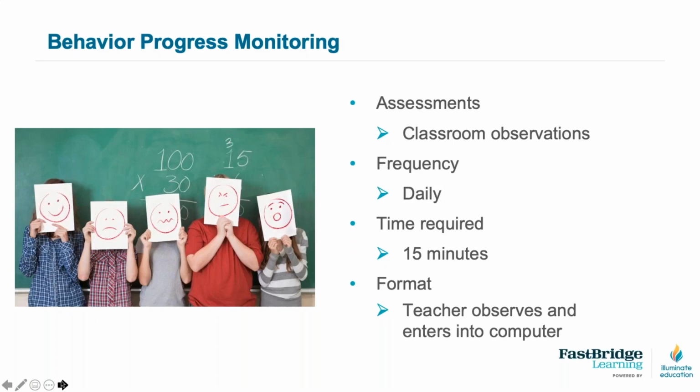And then most of the time after conducting that kind of observation, the teacher will have captured the data in real time in the classroom, and then after the fact will enter the scores into a computer, so it makes it easy to provide reports and analysis of student improvement in behavior.